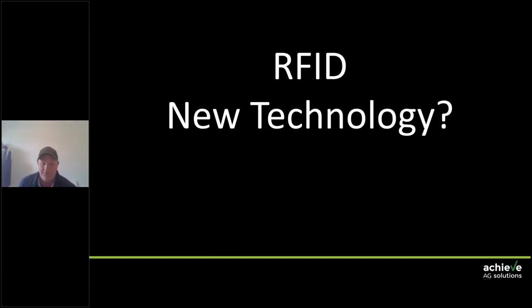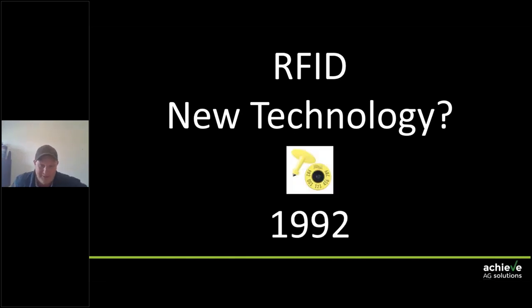The first part of that is to understand, as Ash mentioned before, it's RFID technology. Is it new technology? The answer is no, it's not. The first EID tags or RFID tags were released in 1992. So it's not a brand new technology, although it has evolved a bit.